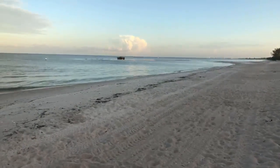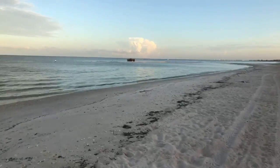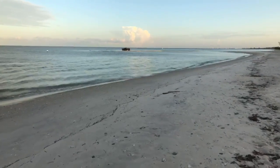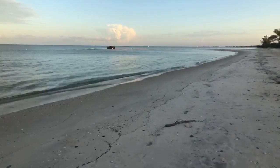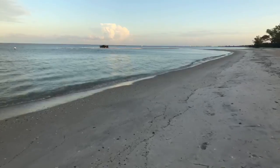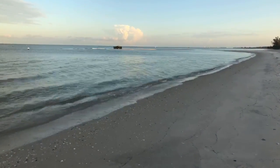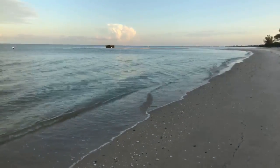There's that blasted barge still sitting there. Hopefully they're done with that dredging operation. They'll be getting that out of here soon. It sure is an eyesore. It ruins everybody's pictures. Just kind of spoils the view.